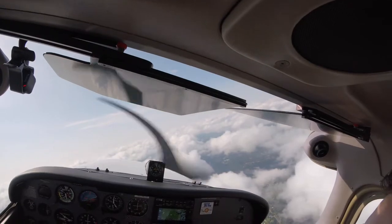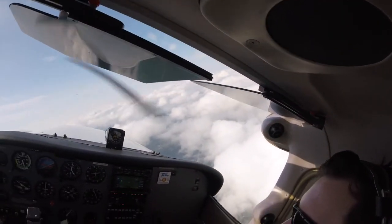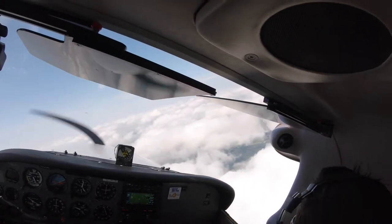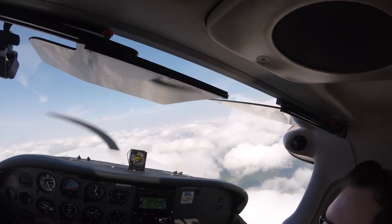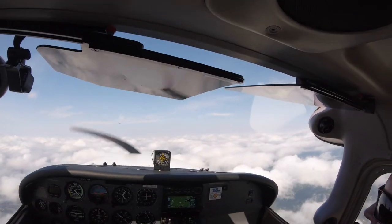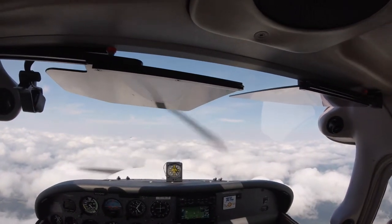Fly the airplane with one hand though. Keep that other hand available to do other things that you need it to do. And you'll fly the airplane a lot more sensitively with one hand. Okay. If you see the nose up just a little bit, or a gain in altitude, yep. Remember, just hold that nose level across the horizon as we turn.